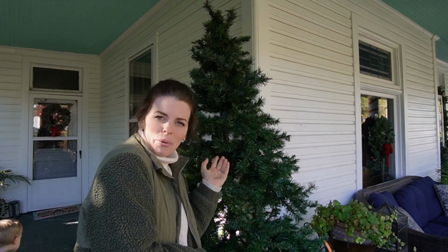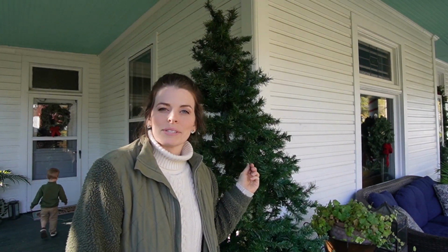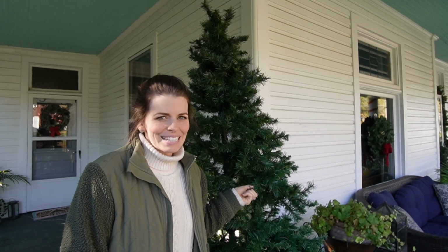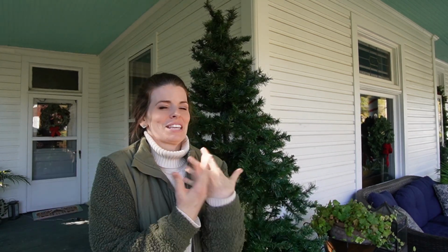A Christmas tree on the porch, because why not? We have the room. If you guys watch me on Instagram, this is the tree that was actually in our living room. That is cheaper than cheap. Probably shouldn't put plastic in nature. We were just gonna get rid of it, and then Brad said, why don't we put it on the porch? And I said, that's a great idea. So I'm just gonna add some lights to it, because you guys know, this is the theme of the video. Lights just make everybody happier, obviously.